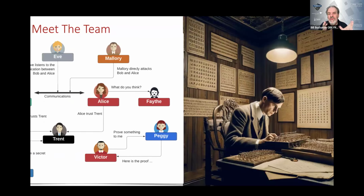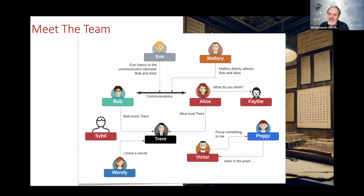Okay, so when we started several weeks ago in our first workshop, we talked about Bob and Alice, A and B, communicating with each other. And then we have Eve, the passive adversary, and Mallory, the active adversary. And in between, we have Trent, which is the trusted entity between Bob and Alice. Trent will prove Bob to Alice and vice versa, and so on.